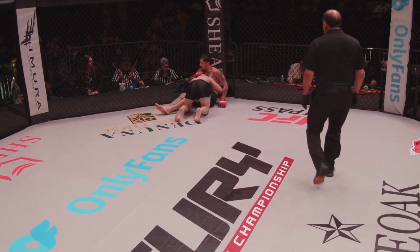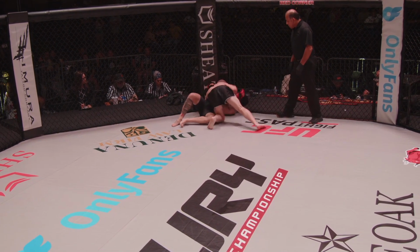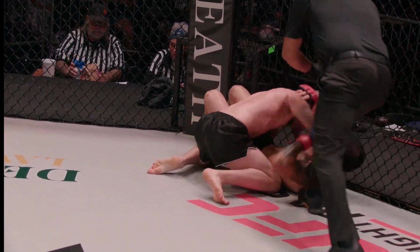Beautiful, beautiful following through on that takedown. Right back to where he wants to be, top side control. Yeah, that was a big finish for Kelley. Man, I'm telling you, I think it's the takedowns and just top control time.